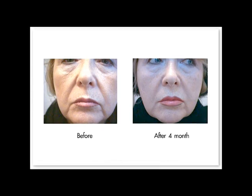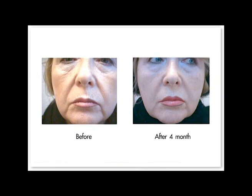Speaking of the duration of the results, I know for things like Botox it can be as short as 3 to 6 months. Since this is a permanent medical treatment, you're looking at years? Yes, it's possible. We cannot forget about other procedures, but if we do a very good procedure and we do other treatments, we can have very good results even 10 years. Wow. Yes. That's amazing.